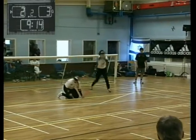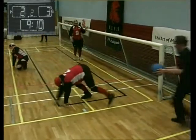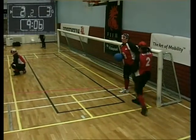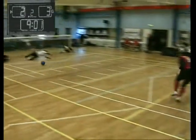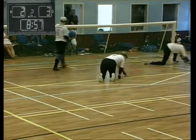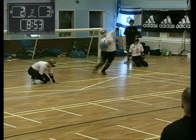Vestet stands in the four spot. Right-handed, again sends the ball across the court. It's out of play. The ball is in the hands of Nancy Moran on the left-hand side. 9 minutes to go in this game. Denmark have their second lead of the game. They're leading by 3-2 after trailing by 2-1.